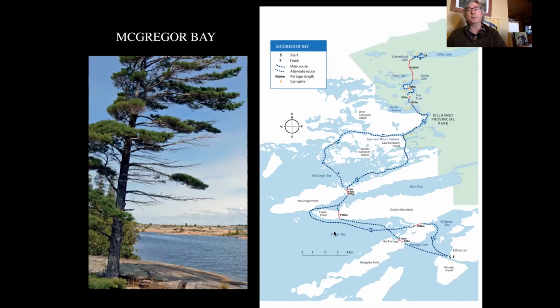This is a really good 5-day trip. You're going to see boats, you're going to see some yachts, you're going to see some camps, whatever, but the vistas are just amazing. It's an ocean-like vista of Georgian Bay. McGregor Bay is just stunning. And you can take a side trip up to Nelly Lake here as well.